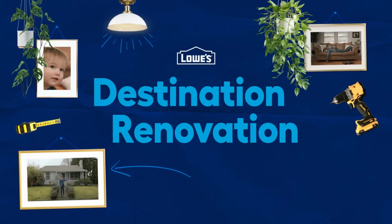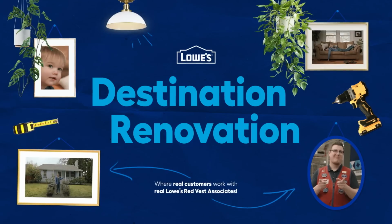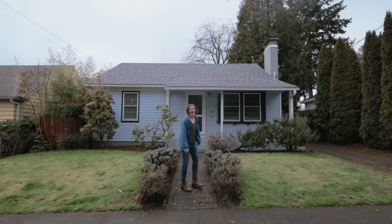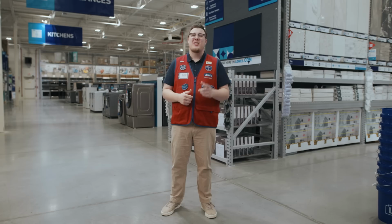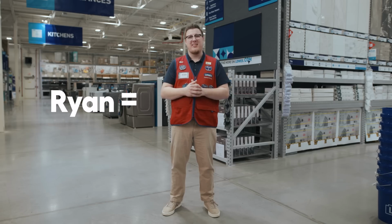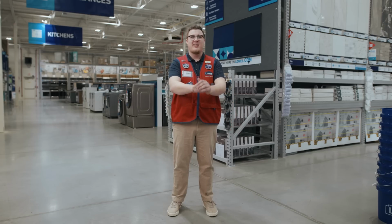Destination Renovation, where real customers and real Lowe's Red Vest associates work together to renovate a room. Come on in. Ryan, there's a lot we need your help with in Katherine's kitchen. Sure thing. Here to help. Some fun facts about Ryan: he's a pit bull dad and played bass in a punk rock band. Yep, it's true. And he knows a lot about kitchens. He's worked in the kitchen appliance section at Lowe's for 3 years, so he's the perfect person to help Katherine out. Katherine, what do you want to improve in your kitchen?